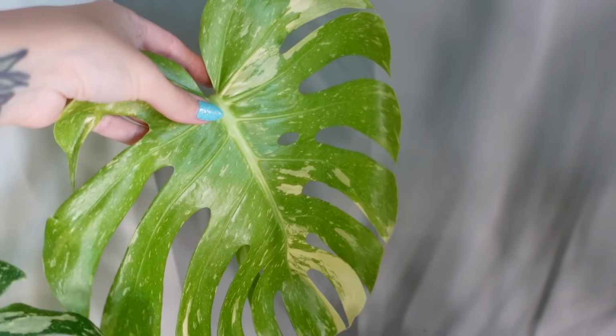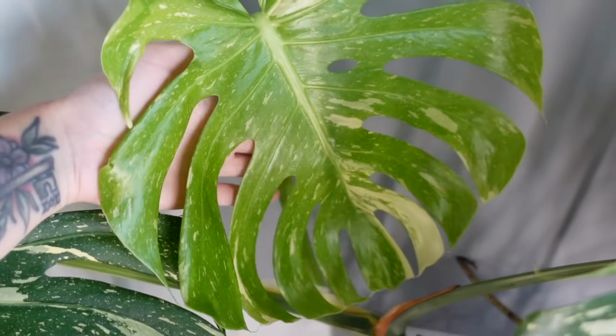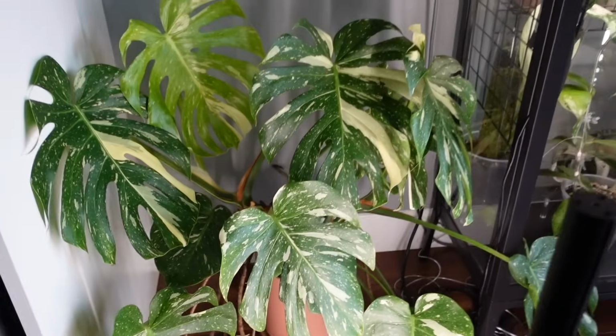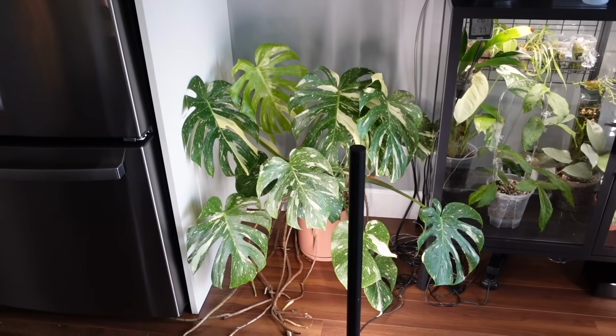It's obviously still soft and expanding, so we'll see how big it gets, but the fenestrations are looking just gorgeous on this one. So I was really excited to see that. Oh my goodness, almost fell over. Yeah, just a beautiful plant.